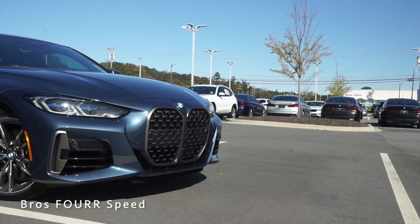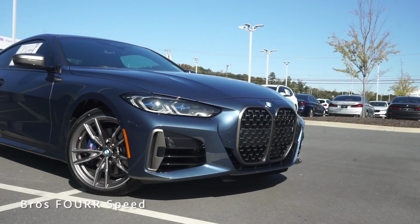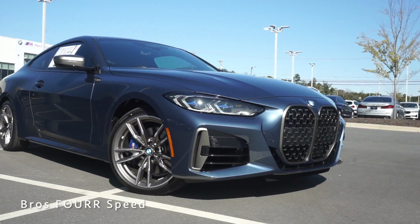And the model that we're looking at today is an xDrive Coupe finished off in Arctic Race Blue Metallic and has an MSRP of $70,000.